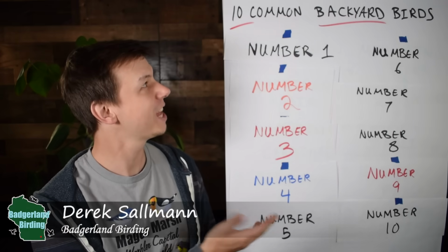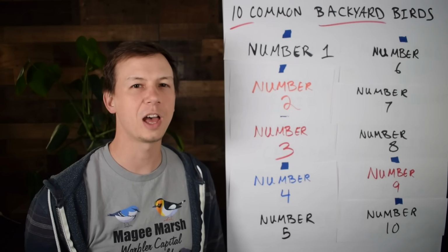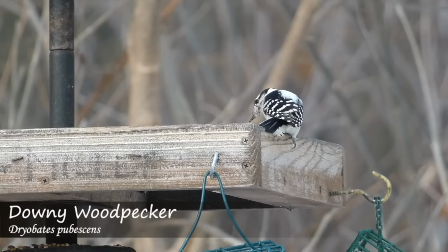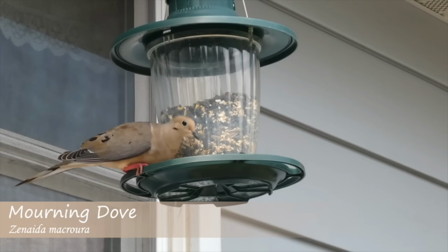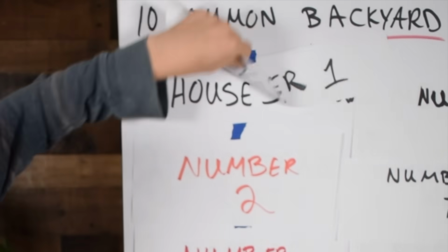Today we're going to talk about 10 common backyard birds that everyone should know, with tips on how to identify them, what their vocalizations sound like, and even what they like to eat in your backyard. So you may have seen a bunch of these before and not known what they are, so it's great for beginners, or if you just want a refresher on some backyard birds or to watch an interesting presentation. So let's start with the first bird on our list.